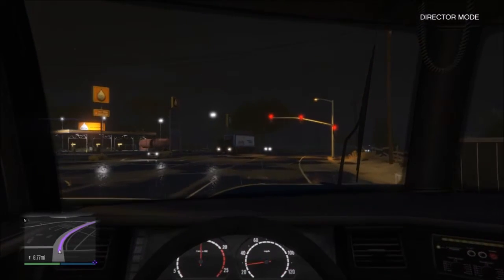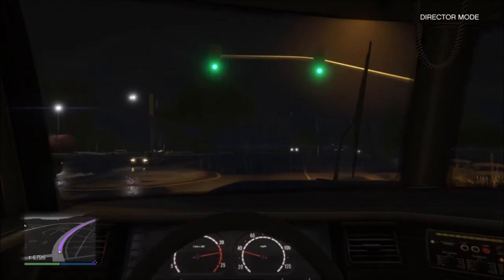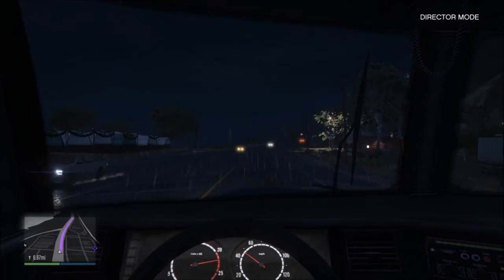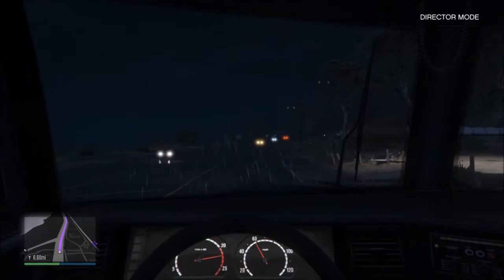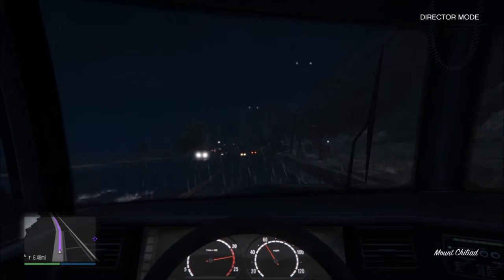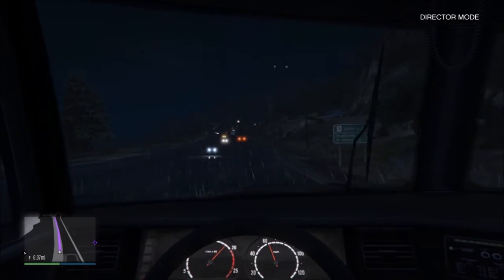Alright, red light. Alright, moving along. One of the things I kind of wish would happen in game is the control of the windshield wipers, but it's as if our windshield is coated in Rain-X or something like that. Alright, bring it up to speed here. I think we're just going to hit it at 60. I think that's where we're going to be at.